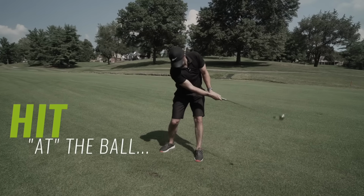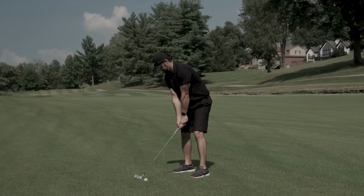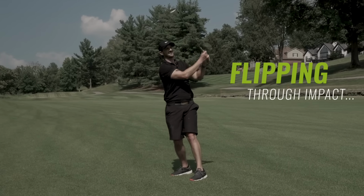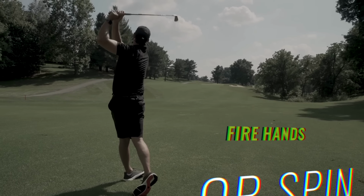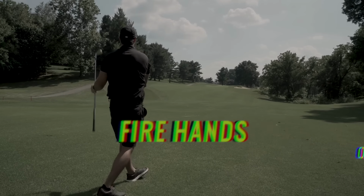If you find that you hit at the ball a little bit too much, perhaps you try and flip at it to get more height. There's also the other one where you're trying to get more speed to hit it further, so you start trying to fire the hands more or fire the hips more. None of those work. But is this sounding anything like you? If so, you are going to love the importance and the effect that this impact will have on your swing.